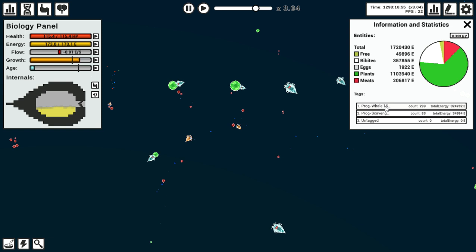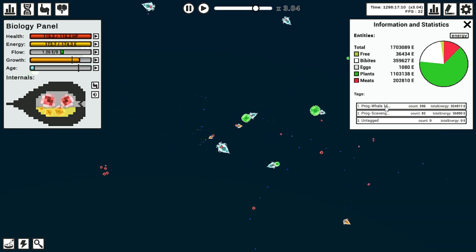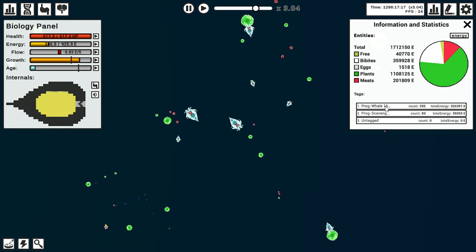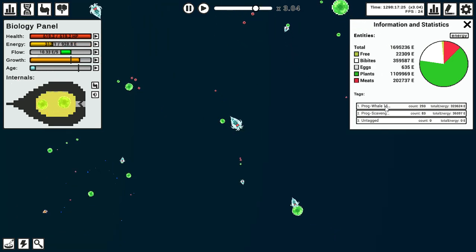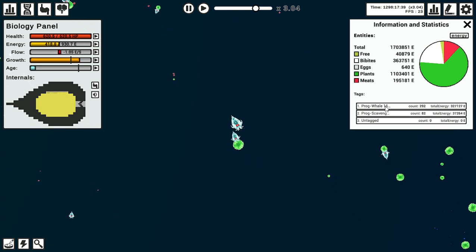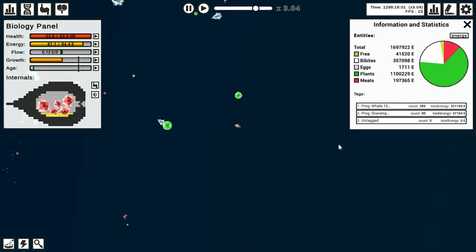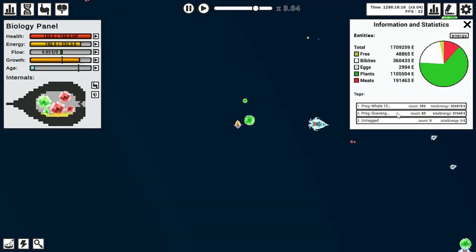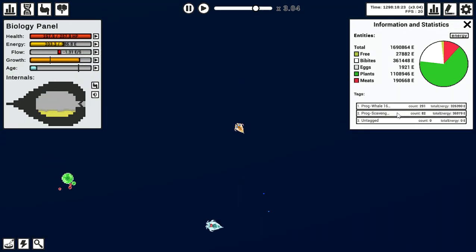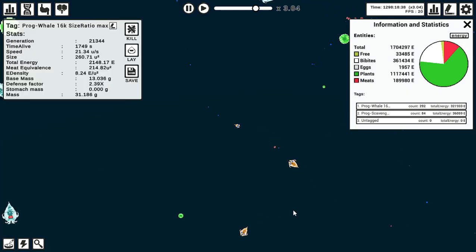But what I'm really finding is that both for the whales and the scavengers, what I think is happening is that there's just not enough space. They keep just killing each other all the time, which is good for evolution. It's great for evolution. I still haven't managed to get the scavengers up to 100 population. I think I got 92 once, but it's going to collapse afterwards. There's nothing stable about it at that point.